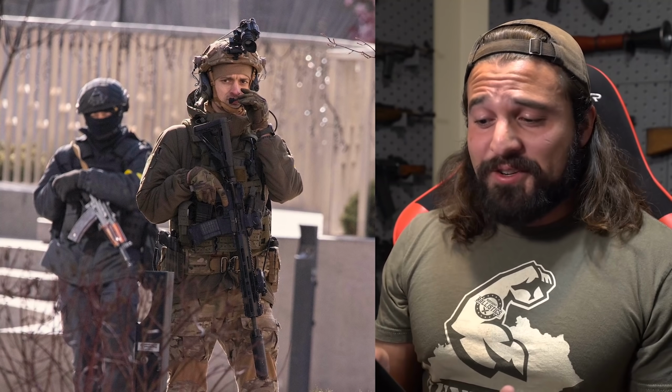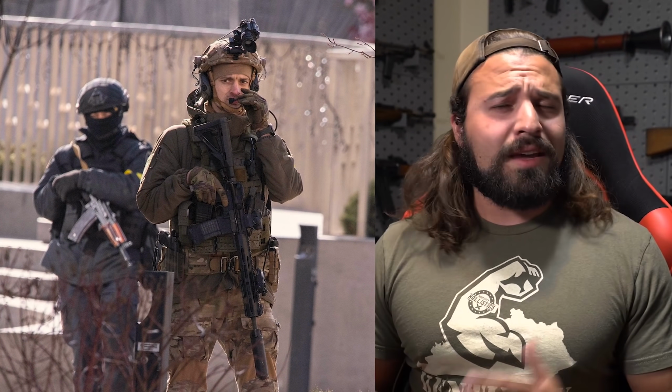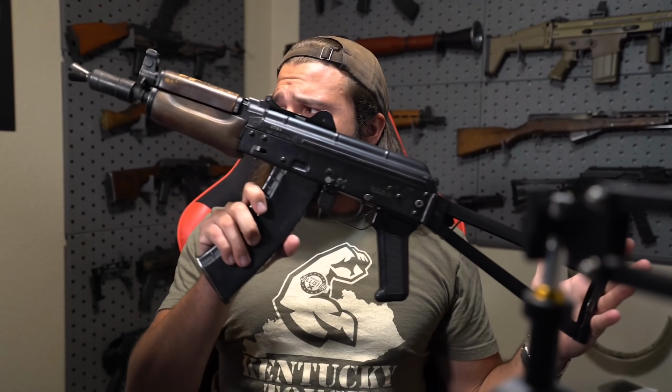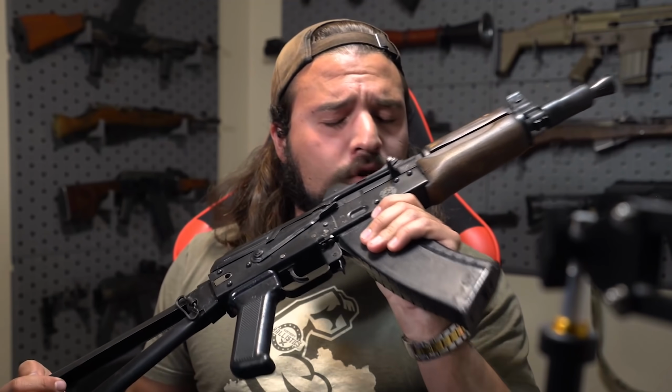And then we have the gentleman behind him, who I can't really see his gear, but he is running the AKS-74U, aka the Krinkov, aka the Crank, aka the Stinky Cranky. Specifically, one like this. This is a shortened version of the AK-74, known as the AKS-74U or the Crank, and it's just a very sexy firearm. This one, of course, is one that we built. It is full auto, and I love it a lot.